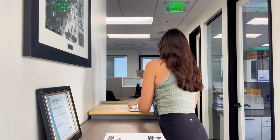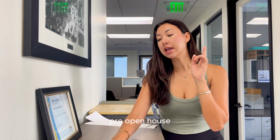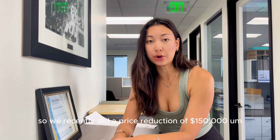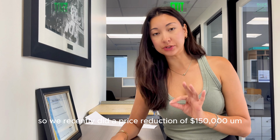Address printouts for my open house signs. This is what we're going to be putting out later pre-open house. The last thing I need to print are updated MLS sheets. So we recently did a price reduction of $150,000. So I need the MLS sheet to update to reflect the new updated price and also the current days on market. So we're going to go ahead and print those out. And if you didn't know, the MLS is basically the agent hub for all listing management.